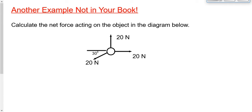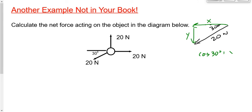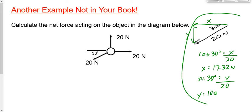So let's do that over here. There's our angle, 30 degrees. There's our hypotenuse, 20 newtons. And then let's draw in the x component and the y component. Let's say cosine 30 degrees is equal to x over 20. And let's say sine 30 degrees is equal to y over 20. Now I can, if I want, redraw this, right? And that's what I want. I'm going to draw an x component right here of 17.32 newtons and a y component right here of 10 newtons. Let's just scratch that out right there.